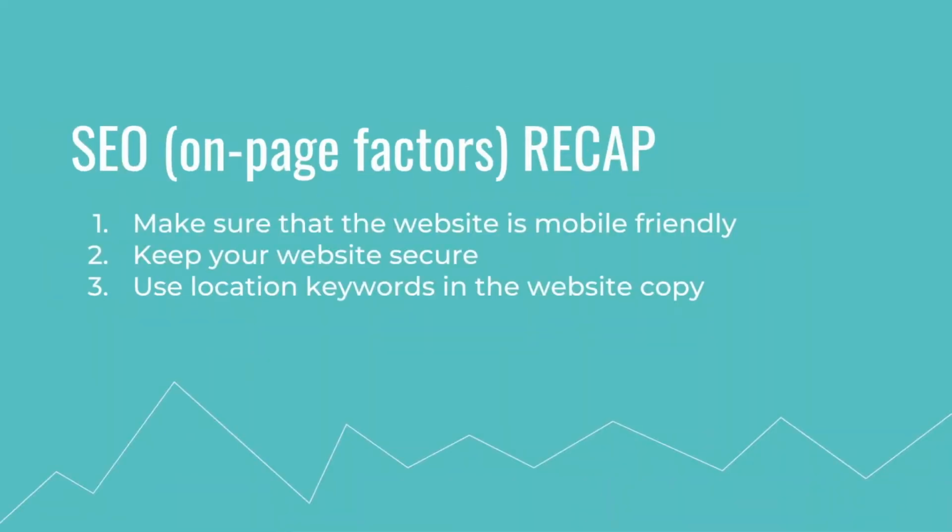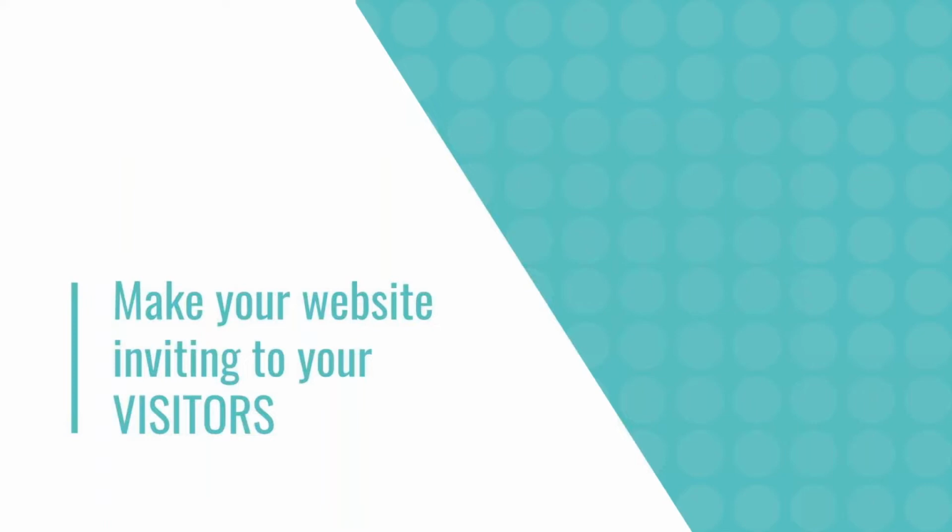So let's do a quick recap. In order to really win at SEO with the on-page factors that we focused on here, you need to make sure that your website is mobile friendly, that your website is secure and uses an SSL connection, and that you have your location keywords in the website copy and in the important title tags.